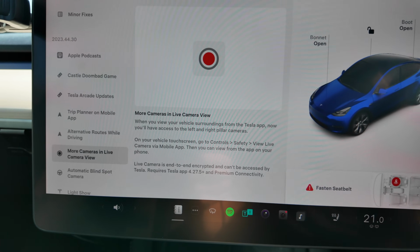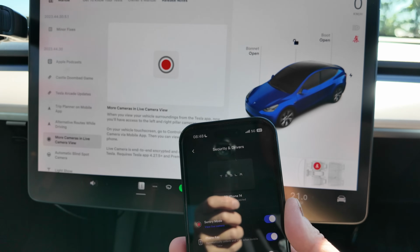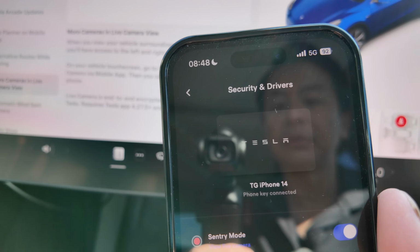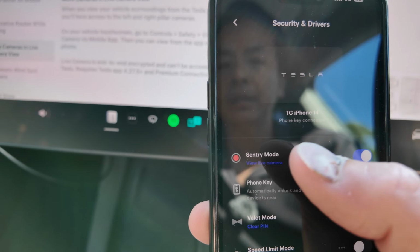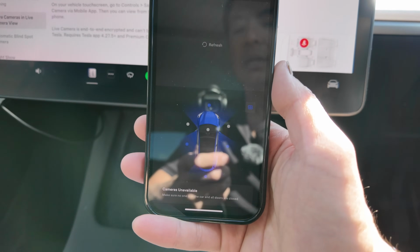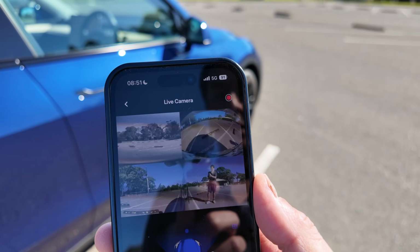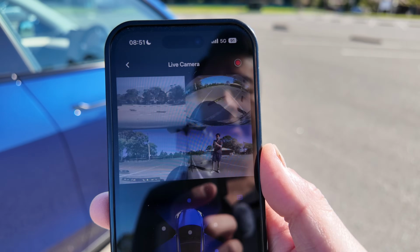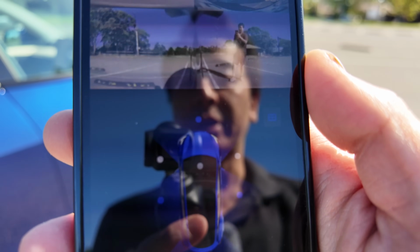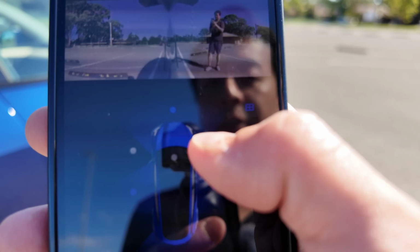So let's have a look at the phone as well. So on my phone here, down here says view live camera. So let's press that. Oh, right, so I can't be in the car at the same time. So let's hop out and have a look. Okay, so I've stepped out of my car and you can see now all the different cameras showing up on the Tesla app. And then you can also select which camera you want. So the new cameras that are available to select are now these ones, these pillar cameras.